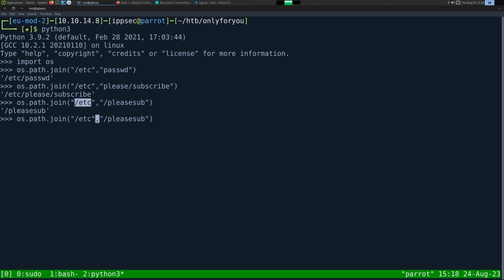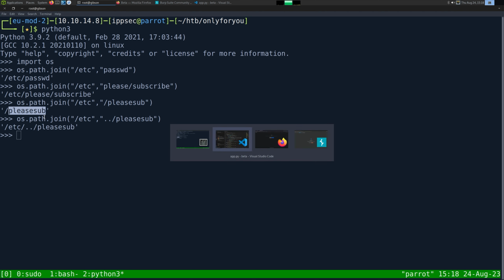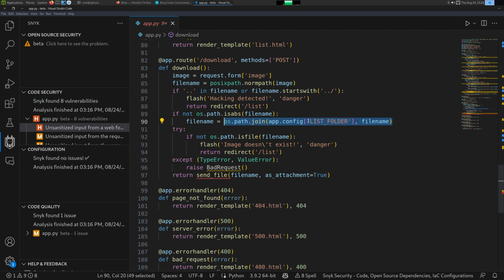If we went back and did like .., you can see it doesn't go up one directory. It's only affected by the slash at the beginning. So we have a way now to bypass this hacking detected thing and return any file on the server. And here send file is going to send us the file back. So we have to get to this /download page.